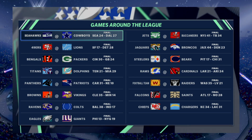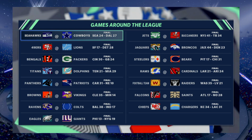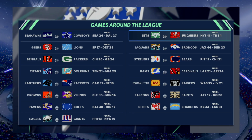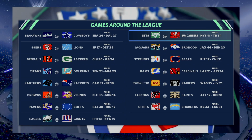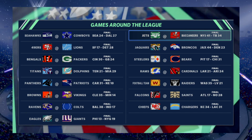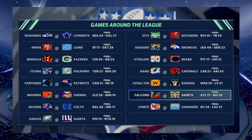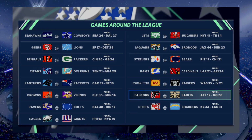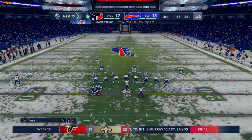All right, taking a look at some scores from around the league that have happened today. The Seattle Seahawks lose to the Dallas Cowboys 24-27. They're having a rough streak since kind of playing us. And oh my goodness, mark your calendars, ladies and gentlemen. The New York Jets have beat Tampa Bay and Tom Brady 41-34 in Tampa Bay. And now looking at the NFC South rivalry game between the Falcons and the Saints, it was the Falcons winning by 11, 28-17.